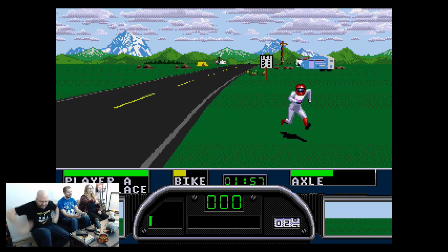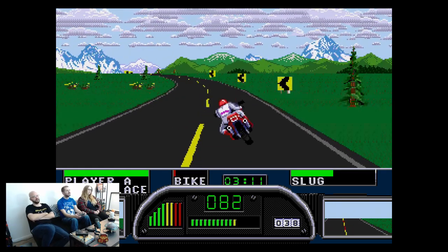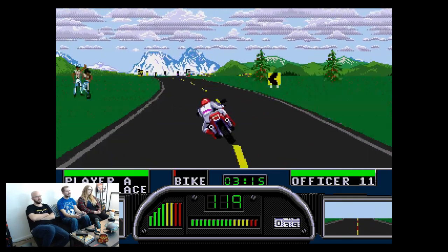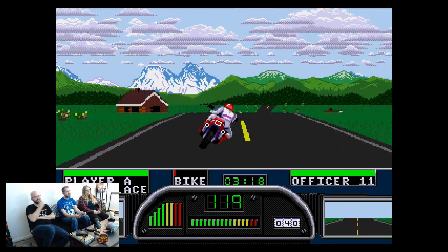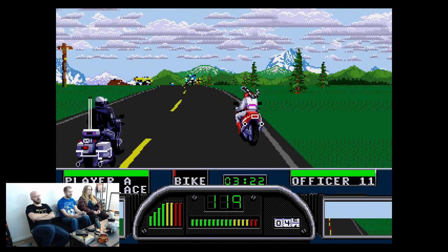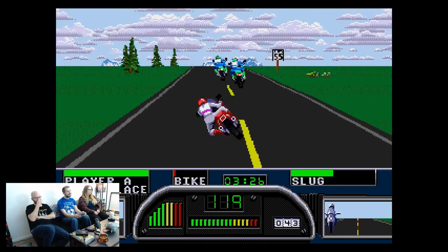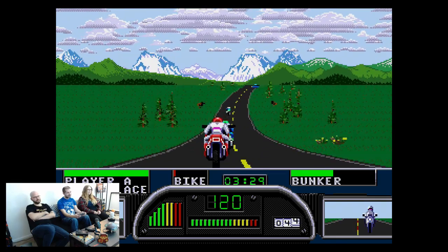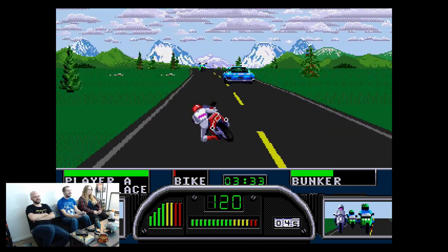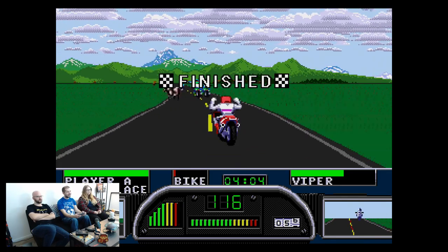Hey, watch out, sir. Speed limit's 35. If I ever start a video game band, I am going to play this song. Going 120 in a 35. Crap, it's the fuzz. What happens if they catch up to you? You get arrested. That's cool. Getting arrested's fun, in this game it is.